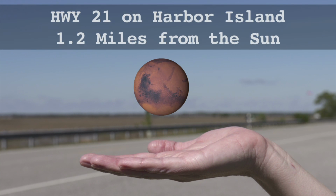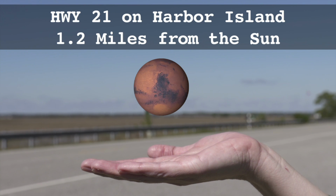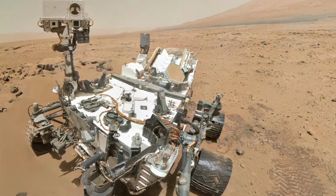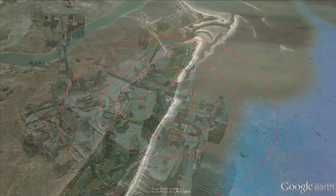Just over onto Harbor Island, here we are at Mars, a little more than a mile away from our sun. Mars is the last of the rocky planets. It is a planet similar to Earth, having an atmosphere, similar geology, and even frozen water present. It takes about twice as long for Mars to go around the sun than the Earth does. NASA's Curiosity rover has been on the surface of Mars since 2012, exploring and analyzing the planet.